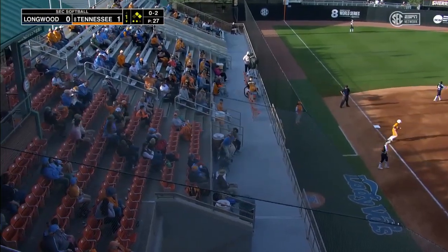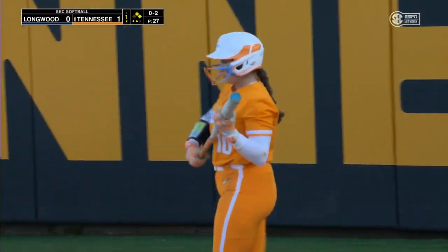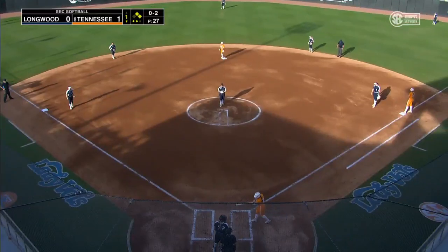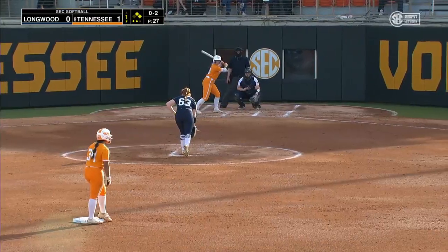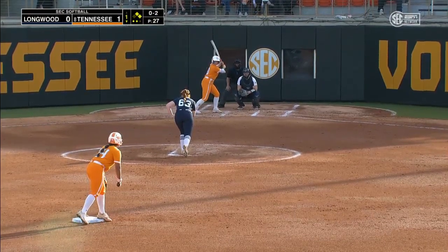Leach has done a nice job this weekend in the pinch hitting role. Excited to see her get some starts. She's a good hitter. She's definitely someone to have up with a runner on second base. She drives the ball up the middle well. 7th start of the season here for Leach, about half the games for Tennessee, hitting a smooth .348 to begin her collegiate campaign.